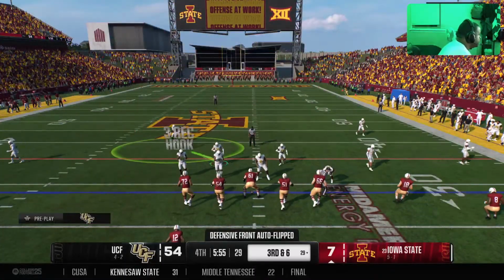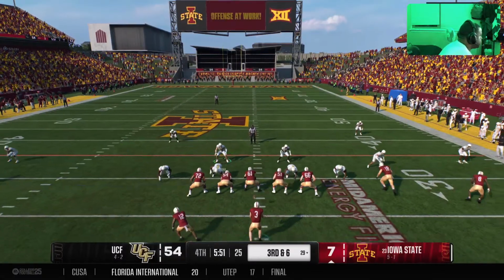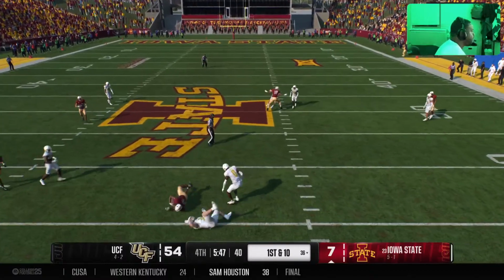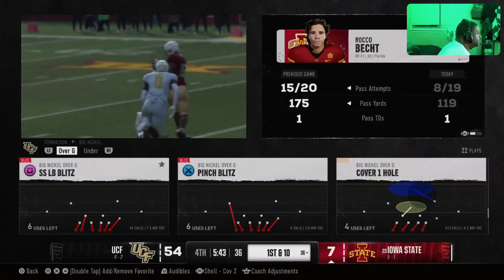Ball's at the 29. Defense can taste getting off the field. It's 3rd and long. Looking to pass. It's Beck. Gets it out fast. They'll keep this drive moving by picking up the first down.